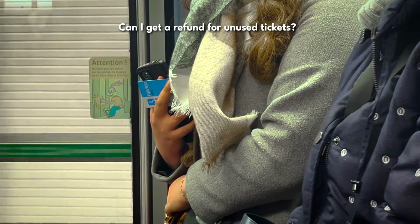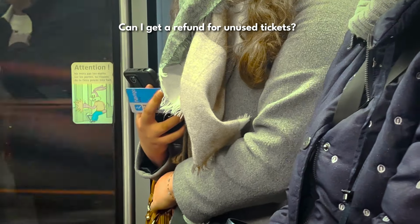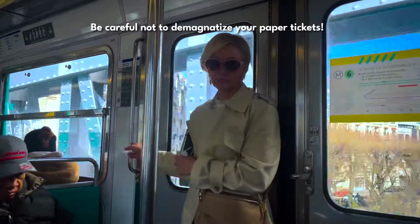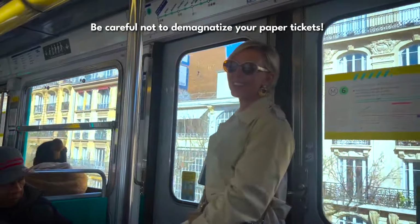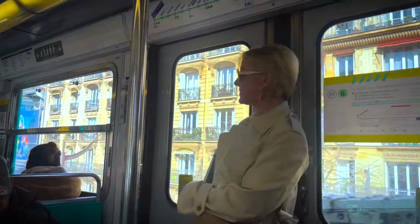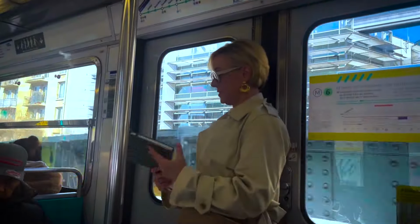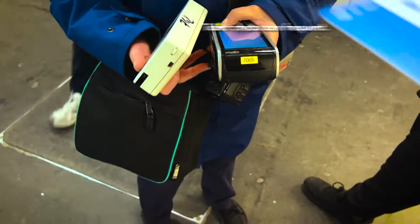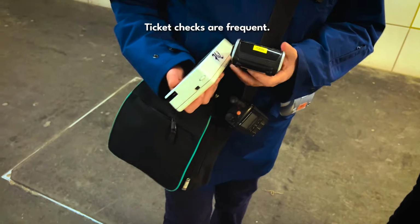No, you cannot get a refund, but you can gift your pass or paper tickets to someone who is traveling to Paris. Keep the paper tickets away from anything like credit cards, phones, AirPods. They can quickly become demagnetized. If that happens, take it to a customer service desk and they will reissue you new ones. Don't panic, just hand over your paper ticket or your Navigo pass and they will scan it.